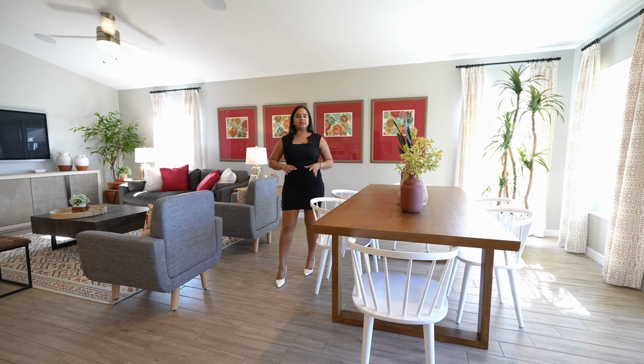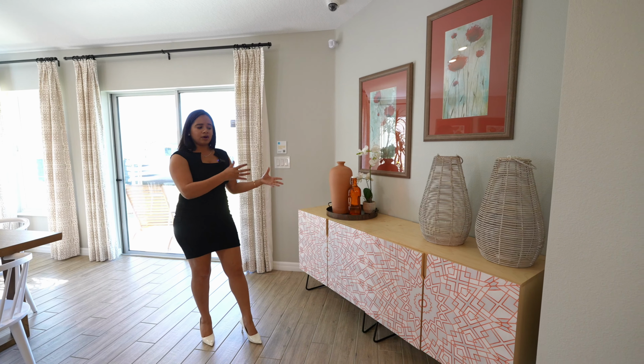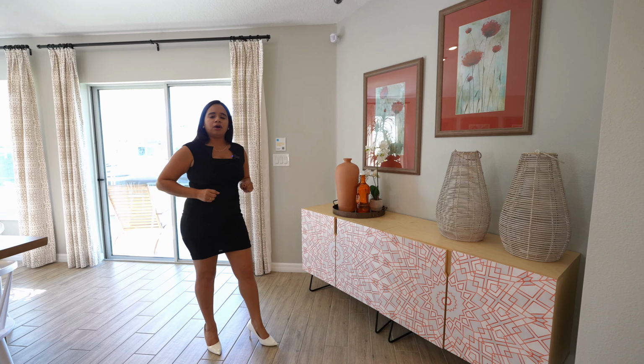Now over to this side, we're gonna have a nice little area where you can do an entry table, or maybe you can decorate it however you want, put family portraits. There's a lot of options of what you can play with over on this side.